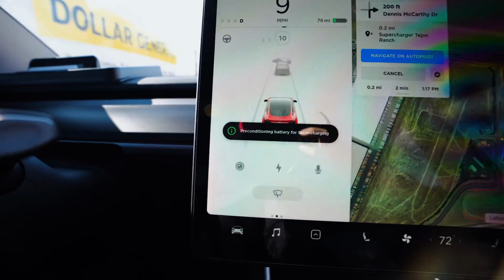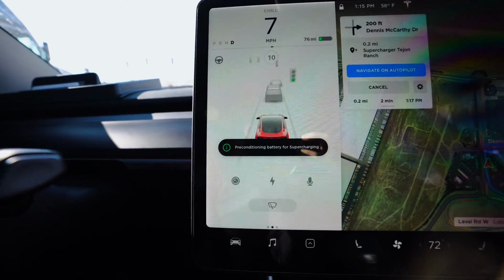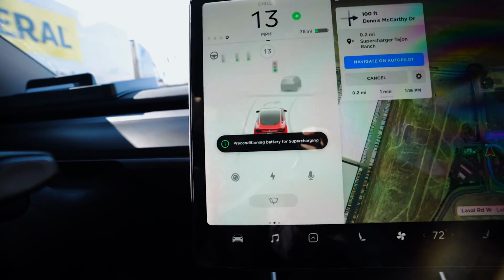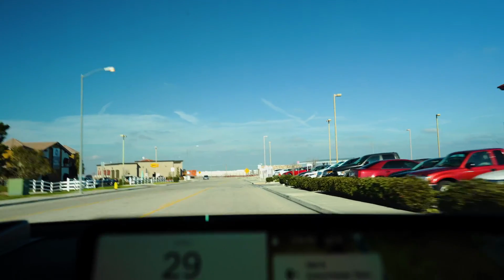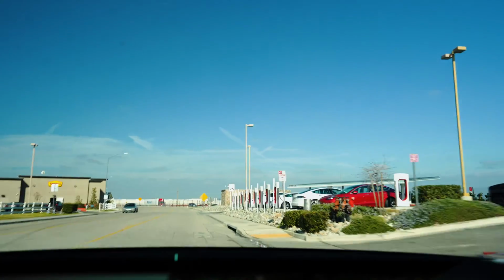Oh wow, you can really hear the preconditioning of the battery. It's like a subtle low whine within the drivetrain. It's a little bit different than what it typically is when you're driving around, unless my drivetrain is messed up from driving. We get to pass the gas station, $4.54 for premium or $3.79 for gas. It's very nice that we don't have to pay for gas, and we get to load up on free supercharger miles because you guys have used my referral code. So here's the supercharger, guys.